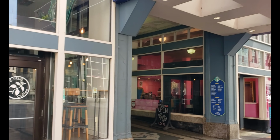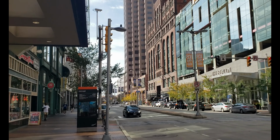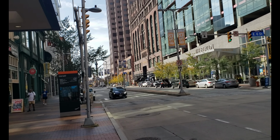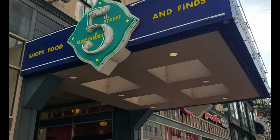So yes, what I would recommend if you're going to visit the two arcades in downtown Cleveland, go to the original arcade first, which is just right over there, pass through it for the architecture, and then afterward come by for the actual local shops and support them and look inside of them over at the 5th Street Arcade.